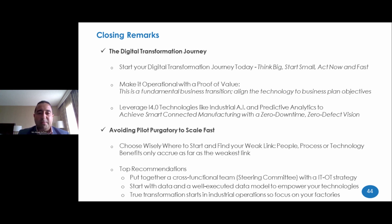The first part was about the journey itself. And we've said this a few times already, but think big, start small, act now, act fast, scale fast, and make it operational with a proof of concept or a proof of value that aligns the business and the technology together, and leverage techniques like artificial intelligence, machine learning, predictive maintenance to create smart connected manufacturing and then drive towards significant reductions in downtime and quality issues.